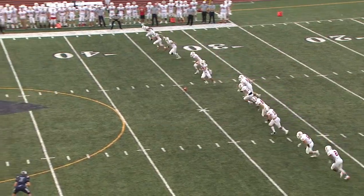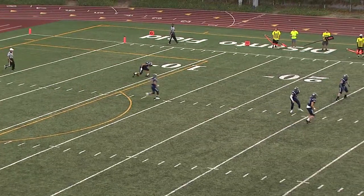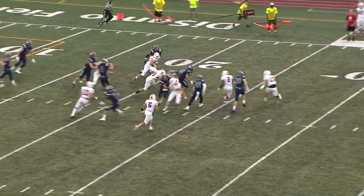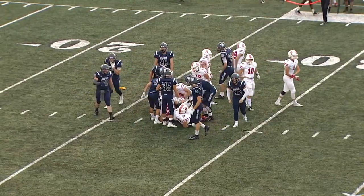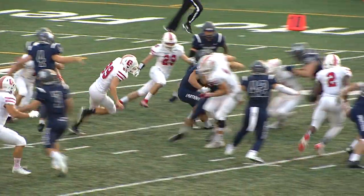Ready to go with the sun setting over DeSanto Field. A low line drive around the 10. Johnston fumbles it, picks it back up, slips ahead toward the 25. Looked like the ball might have come loose around the 26-27. A flag is down on the field as well.